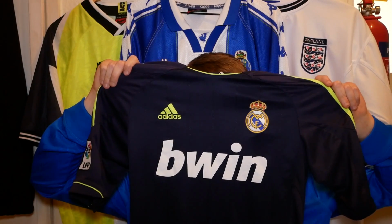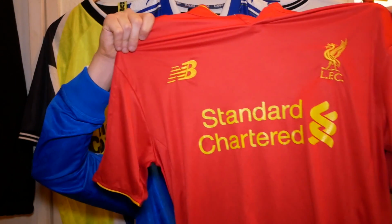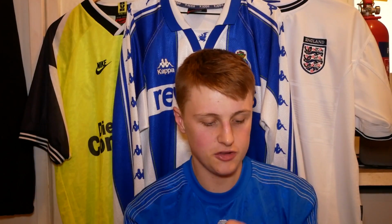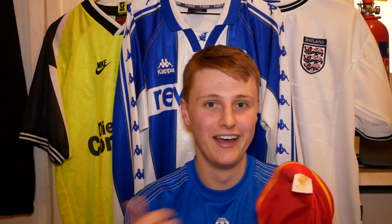Look at the shirt, what do you think? Here's a definite might be fake, might not be fake. The reason that I'm leaning towards this being fake, obviously, is because it doesn't actually say it was made by New Balance in the tags. It just says LFC, but there might be a reason that Liverpool do that, hopefully.